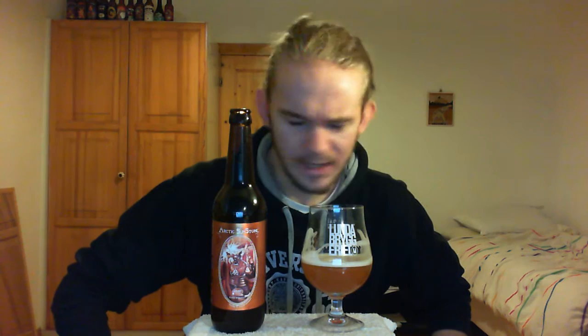So let's try and dissect this flavour a little bit. As I always say, just swish the beer around your palate and let your whole mouth adjust to this before you actually start to think about the different components of the flavour. So as much as what you would expect from the aroma, there's a really nice tropical fruit flavour in this one. There's a little bit of grapefruit, the passion fruits are in there, but I think the peaches come out a little bit more.